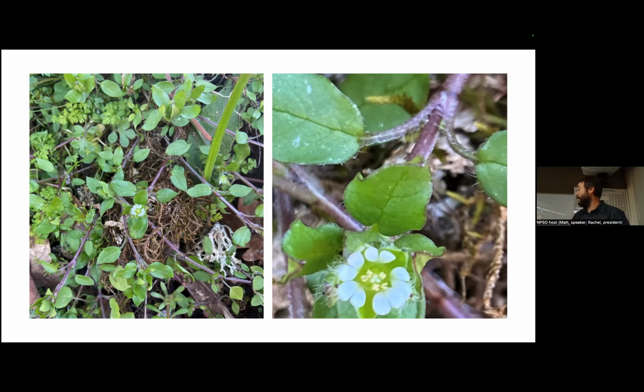I would agree with that, although I don't have any photos of them, but there's a lot of sandworts that you'll find if you start going out that are in this plant family too, with a pretty similar looking flower. And then of course there's a lot of field chickweeds and hairy chickweeds of that nature.